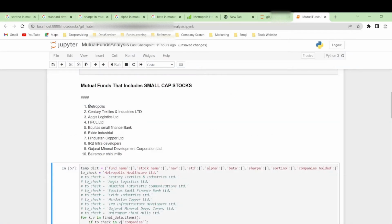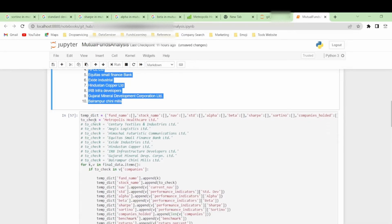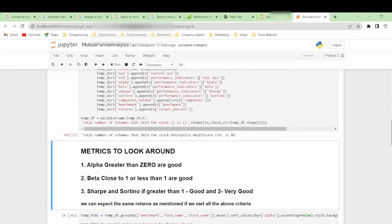Here we are going to cover these 10 small caps and the respective mutual funds that held these stocks. First we will check Metropolis. As we could see from our analysis, we have around 46 schemes that held the stock Metropolis.